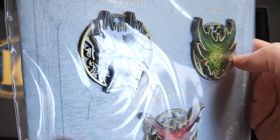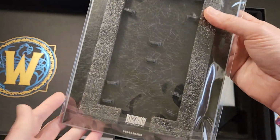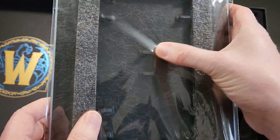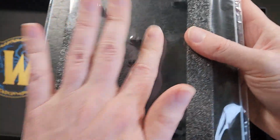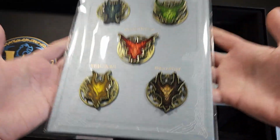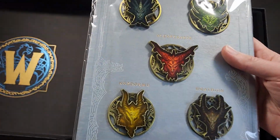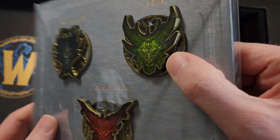So yeah, I probably won't take these out. I'll probably just leave these in here, but they come with this sort of backing. So I think you could put this in a frame or something if you wanted to. You can see these are just little plastic backings. And these are all made of metal. This is actually really heavy. This weighs a significant amount. I can feel how much this weighs. But yeah, these are totally metal.